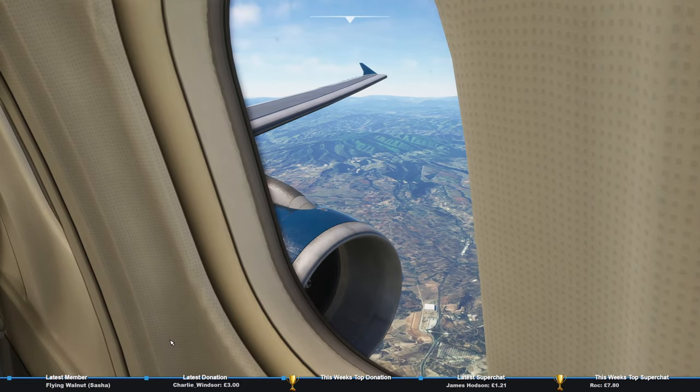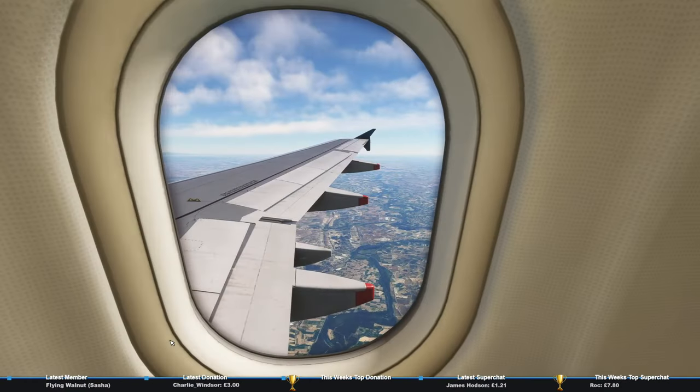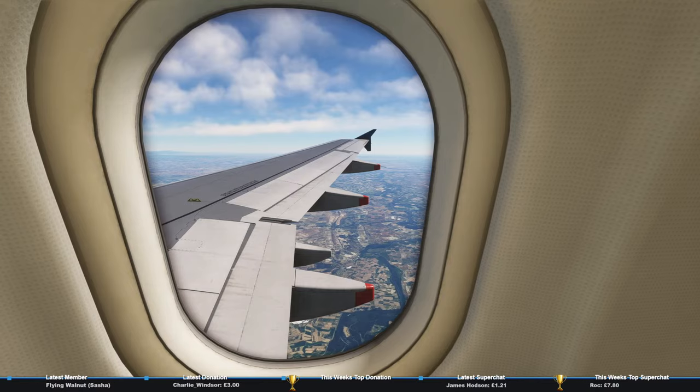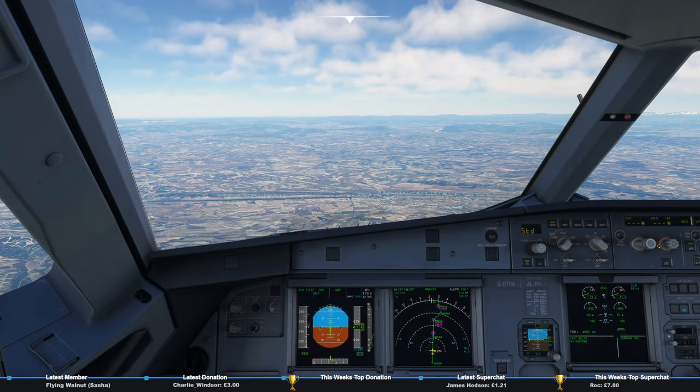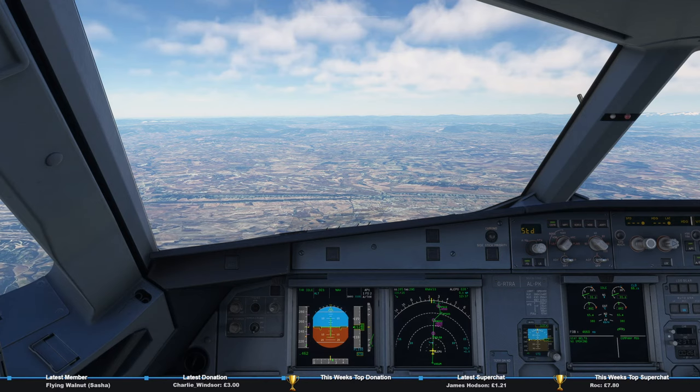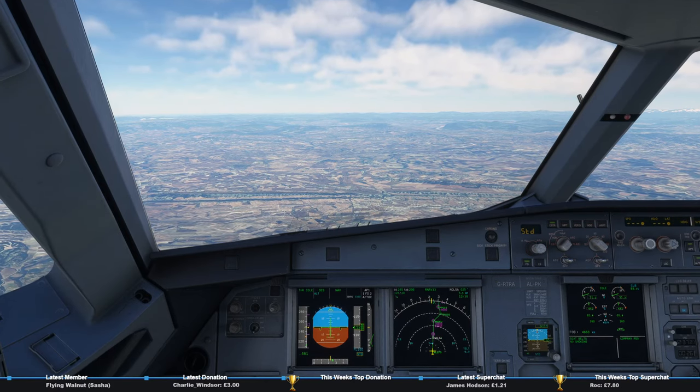That sound is so realistic in the cabin. Really good. So we're on the arrival now, after Nolset, direct to Aneku.